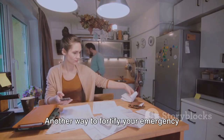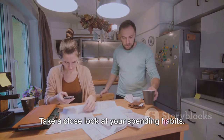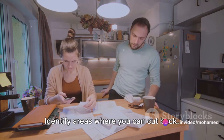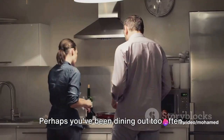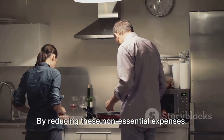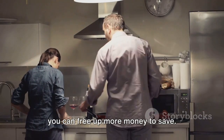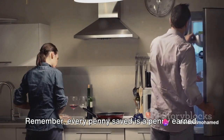Another way to fortify your emergency fund is by cutting back on non-essential expenses. Take a close look at your spending habits. Identify areas where you can cut back. Perhaps you've been dining out too often, or maybe that premium cable package isn't really necessary. By reducing these non-essential expenses, you can free up more money to save. Remember, every penny saved is a penny earned.